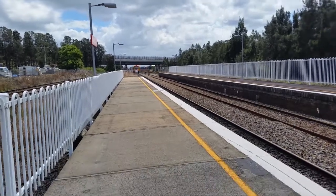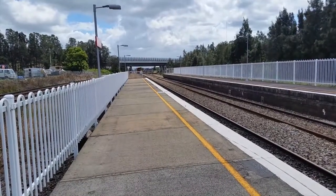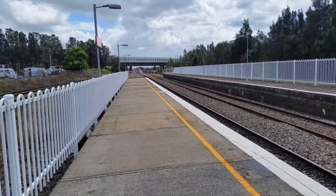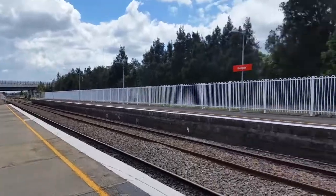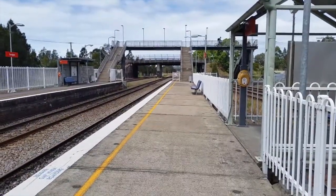Anyway, this is Sandgate Station, facing towards Telarah, Maitland, up towards, you know, Hunter Valley regions like Scone, Dungog. If you want to go far enough, you can go to Brisbane. Yep. And that's facing towards Sydney, pretty much.